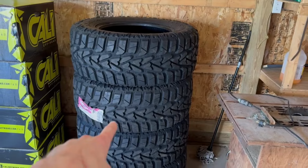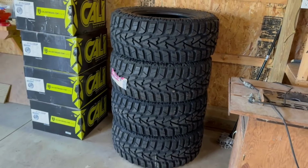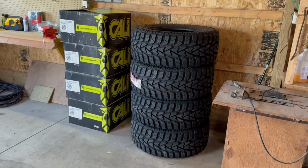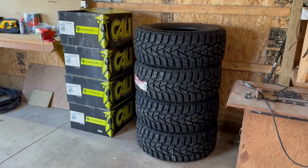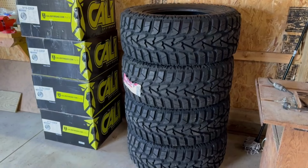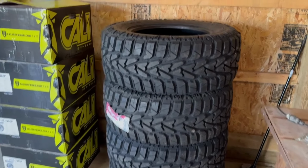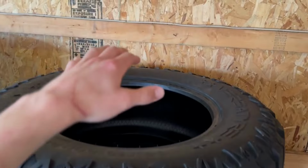These things were a pain in the butt to get because I ordered these about a month and a half ago from Custom Offsets, and they were supposed to be at my work in like a week and a half, not even, and they sent them to Florida by accident. Long story short, and a lot of phone calls later, they finally found them in a warehouse in Florida, sent them to Ohio. Here they are. I just got them this past week.